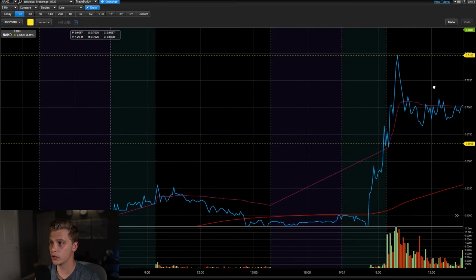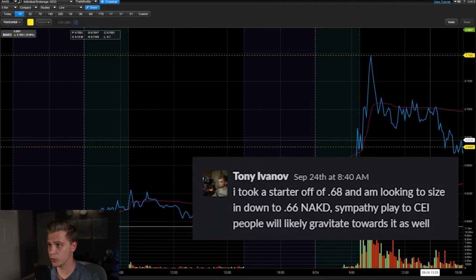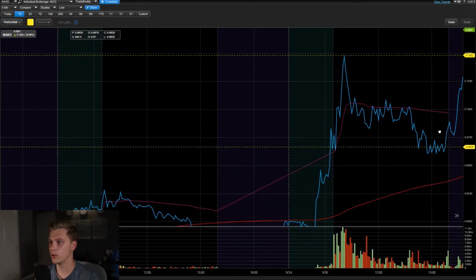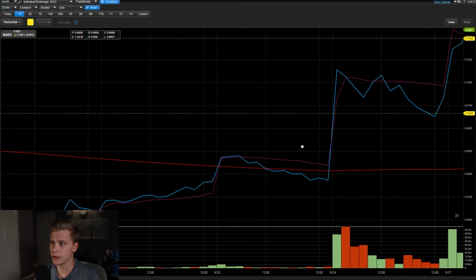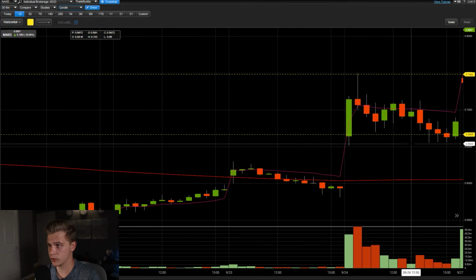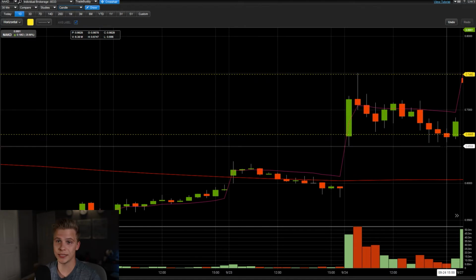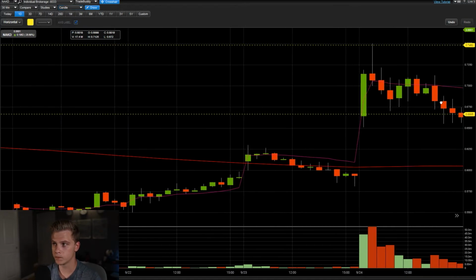Eventually, towards the close, you can see it fell down, tested that support, but ultimately it held above it, right? It held it. And even if you look at the 30-minute chart, which is what I usually use for these type of entries, all the candles held perfectly, right? There was no breakdown. It didn't even test 65 cents. So clearly there was massive support there.